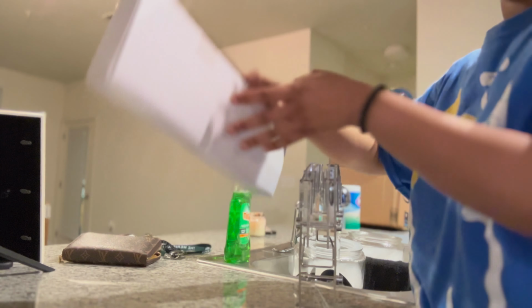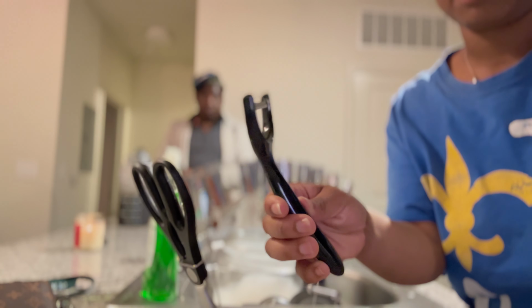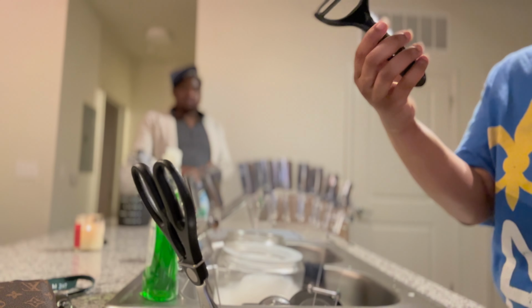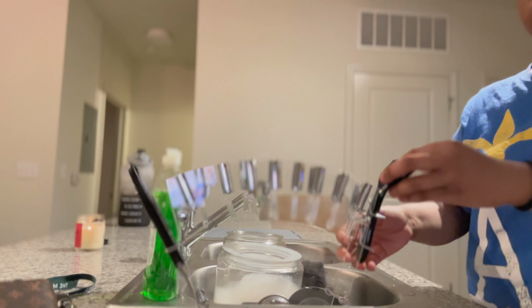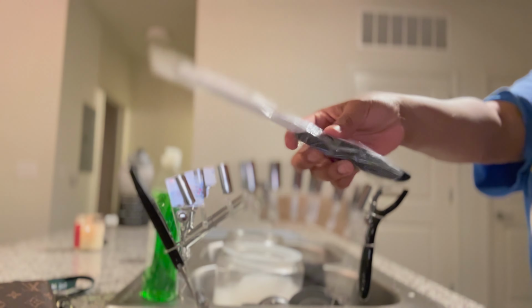Okay. We got that good old, yeah. It's just beautiful. We got the scissors there. We got the shred cheese thing. So this goes here. All of our knives.